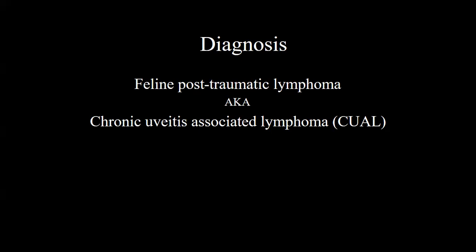And then for this case, this is usually a primary ocular lymphoma. However, with this case, having bilateral changes in the eye, what they call the vitritis, exudative vitritis and retinal detachment, possibly with the increase in the seizure activity, there's concern that maybe it's a little bit more systemic than we usually see.